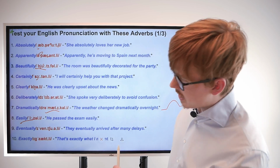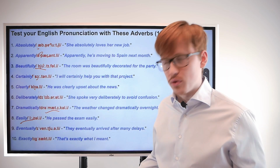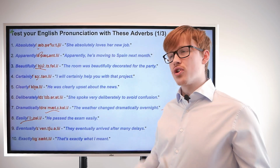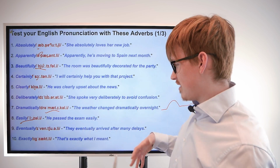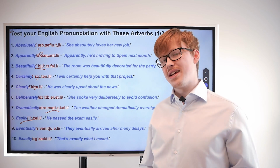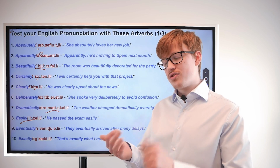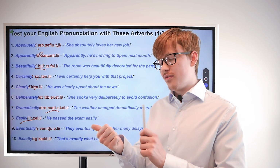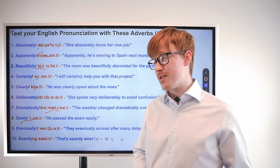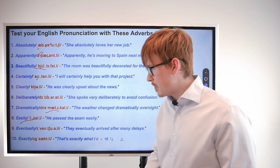Next up, we have number 9, which is eventually. So eventually means at some point in the future. So they eventually arrived after many delays. So it took a while, but they did it in the end. They arrived after many delays. So can you pronounce this? Eventually. Okay, and where's the stressed syllable in that? So eventually. Eventually. So four or five syllables, depending on how you pronounce it, because we say eventually, but someone might say eventually. You see?